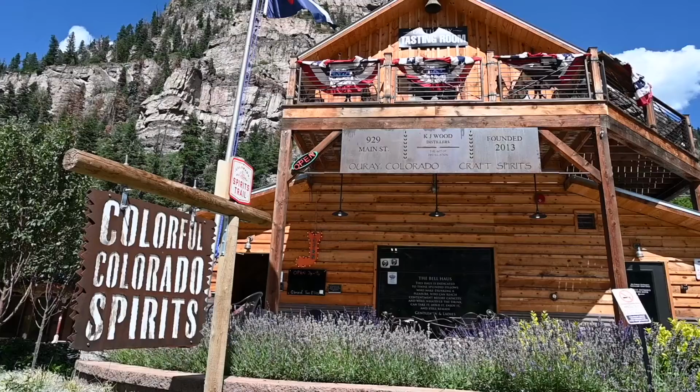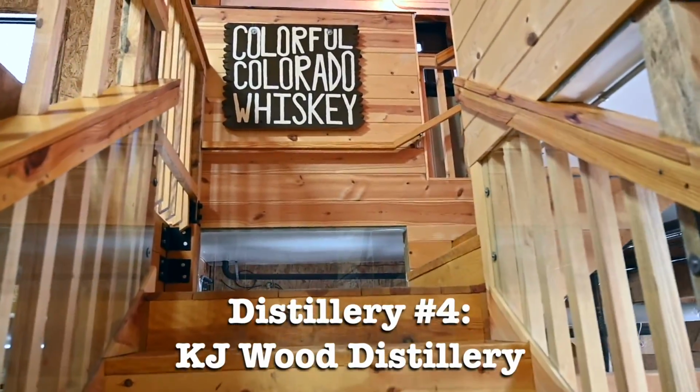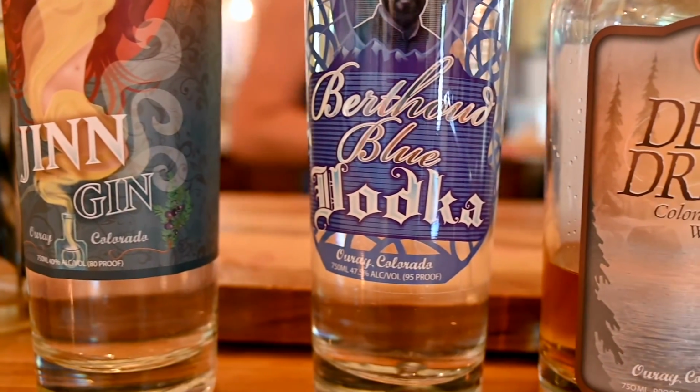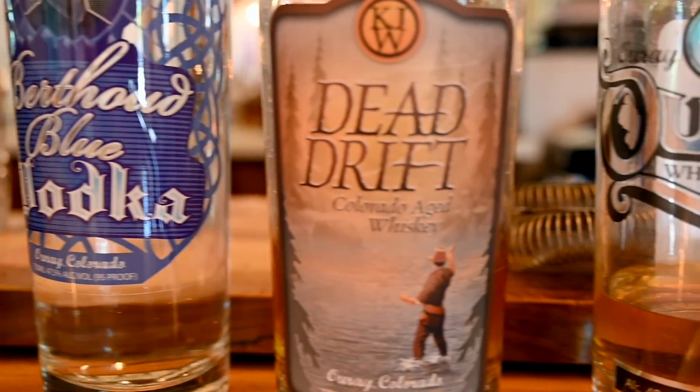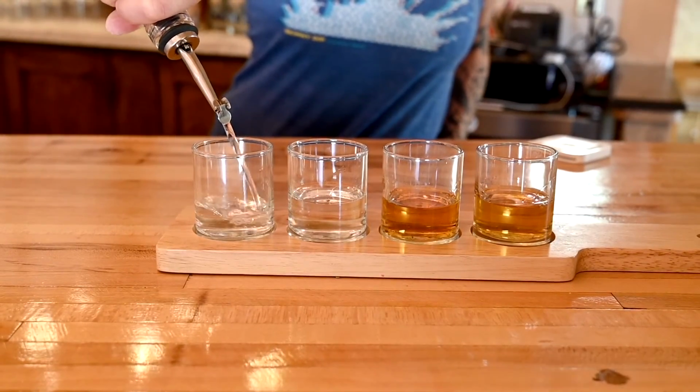It had already been a long day and we were getting pretty hungry. But first, we planned a trip to our 4th distillery, KJ Wood Distillers in Ouray. They have a vodka, gin, bourbon, and rye whiskey. Of course, I went with a neat pour of their rye whiskey. And I decided, why not try them all?